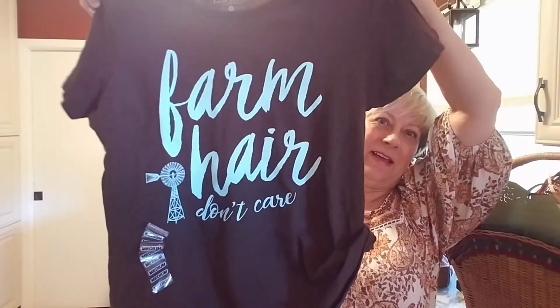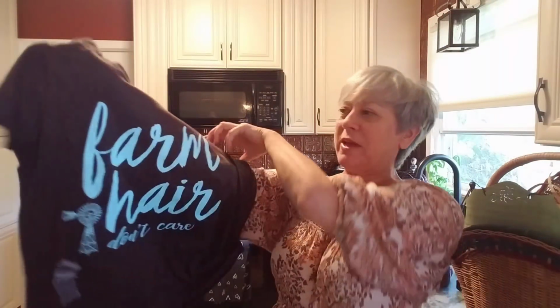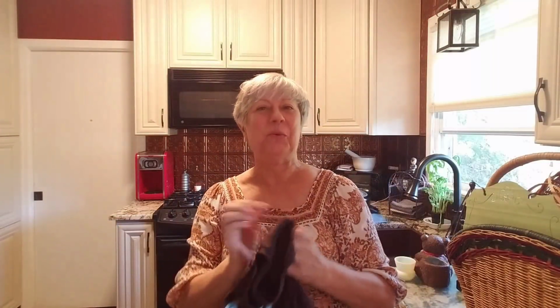It was brand new with the tags on from Tractor Supply. There we go. Can you read that one? Farm hair. What is that? Farm hair. Don't care. Loved it. Had to get it. I'll just wear it around the house.